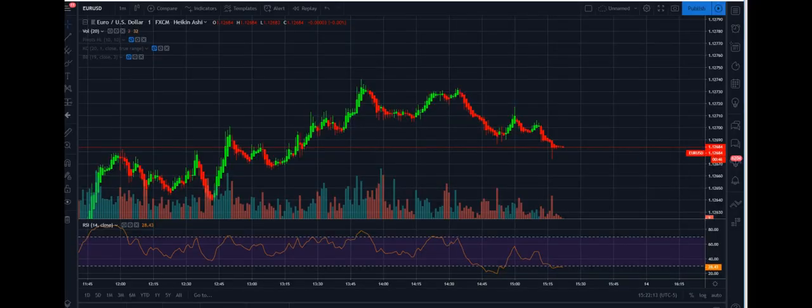All right, so we're going to start here with pretty much a naked chart of the Euro USD. Follow my cursor here. It's a one-minute chart. And I'm going to show you how I have it set up.